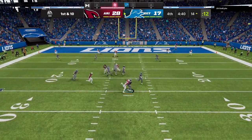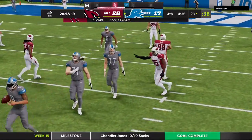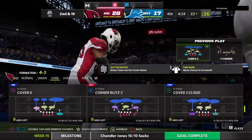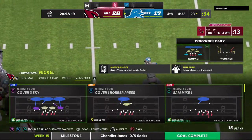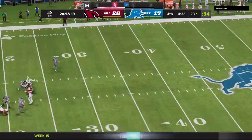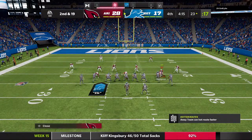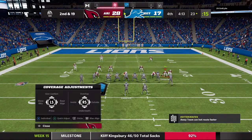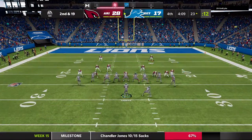Kaepernick. He's going to be sacked. Back at the 23-yard line. Chandler Jones has now recorded 10 sacks on the season. Remember, they had the nice gain on the previous play, but they just gave a lot of it back right there on that sack. Yeah, they get the sack, get back some real estate. Felt like the type of play that can spark a defense and swing some momentum. Almost felt like a game-changing type of play, didn't it, partner?